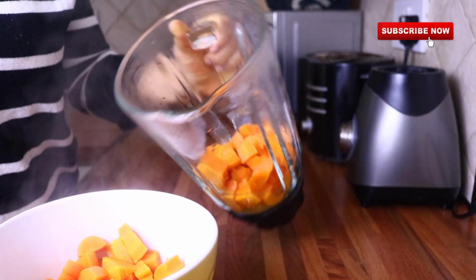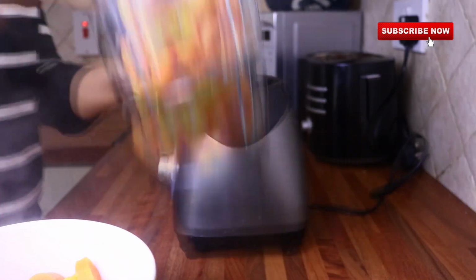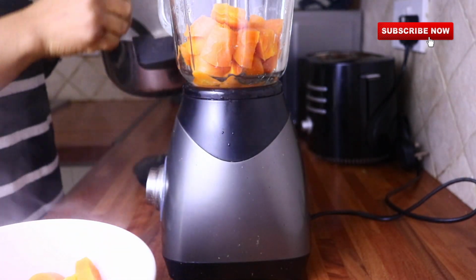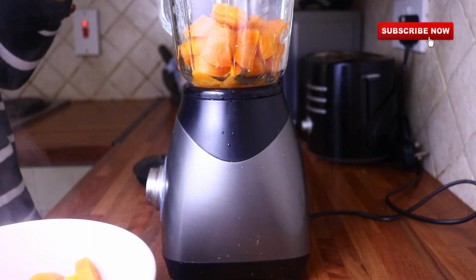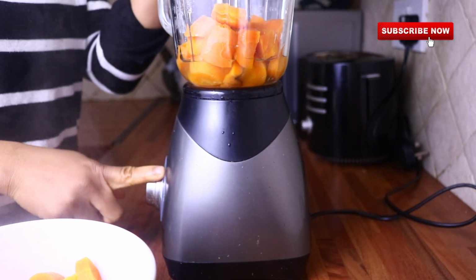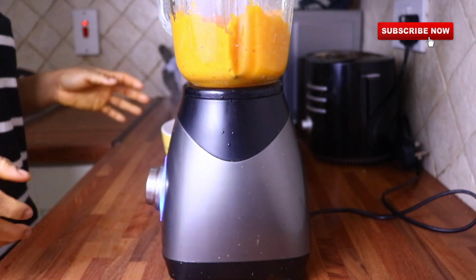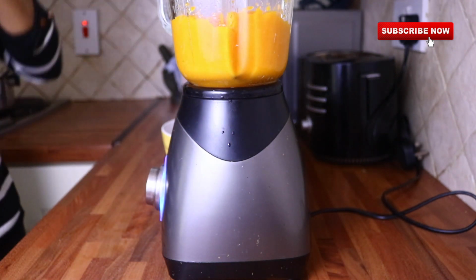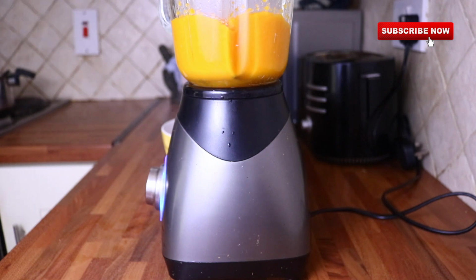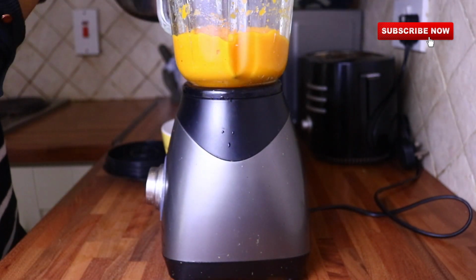So that is our carrot after 5 minutes. So I am going to blend it. I'm going to add a little bit of the water, and then I will blend it. I will add a little more water.